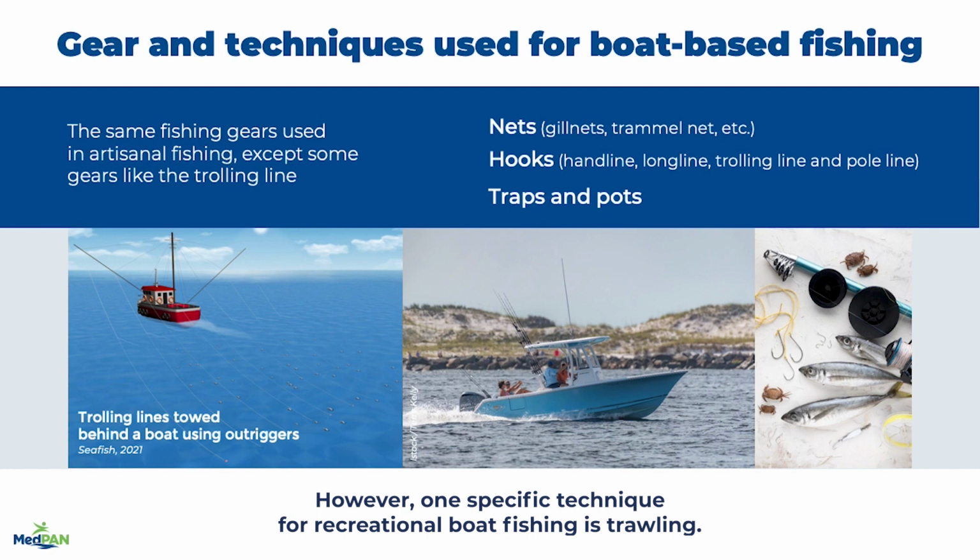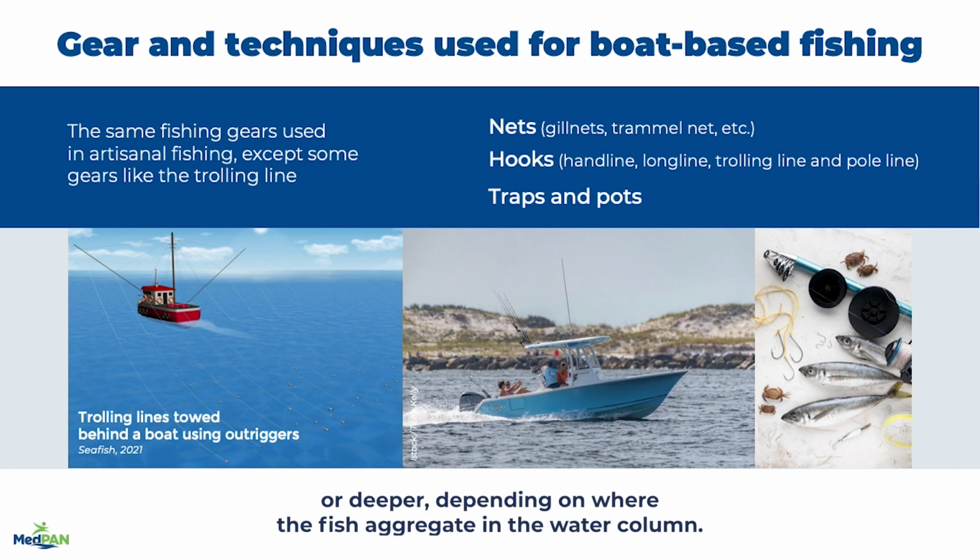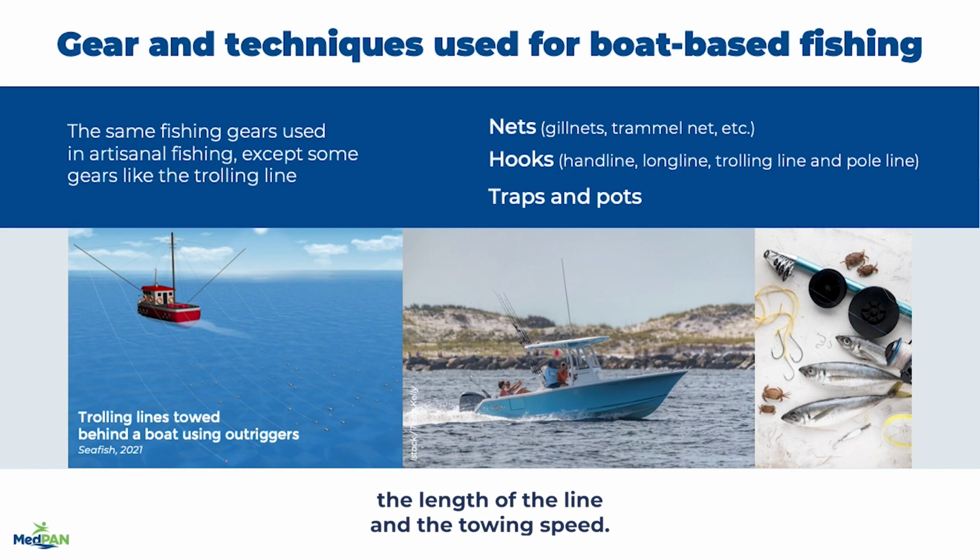However, one specific technique for recreational boat fishing is trolling. This involves dragging lines with baited hooks or lures behind the boat. The boat may tow several lines, often using outriggers or a single hand-tended line. Lines can be towed close to the surface or deeper, depending on where the fish aggregate in the water column. Species are targeted by adjusting the amount of weight on each line, the length of the line, and the towing speed.